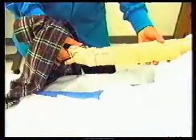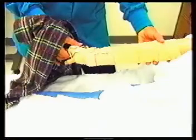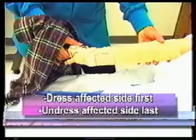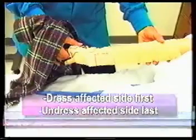Sometimes residents have what is called an affected side. An affected side means that, for example, there might be a paralyzed right arm or leg. There might be an intravenous in that hand. It might be a broken leg or arm. It might be that the person has a good deal of arthritis, making for a very painful limb. That would be called the affected side. Always important to remember that you would always dress the affected side first and undress the affected side last.